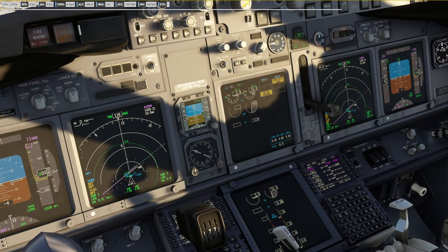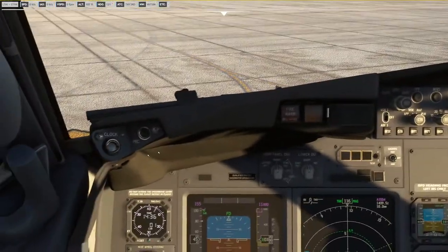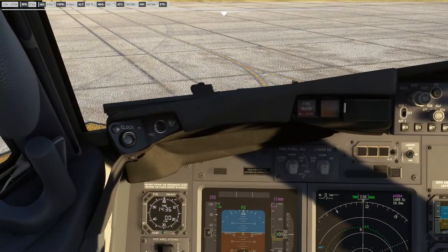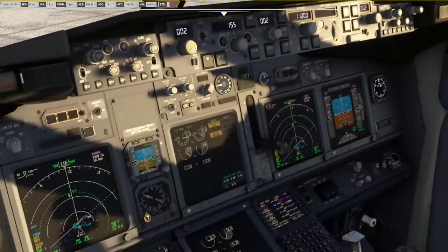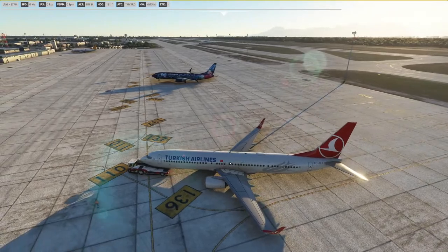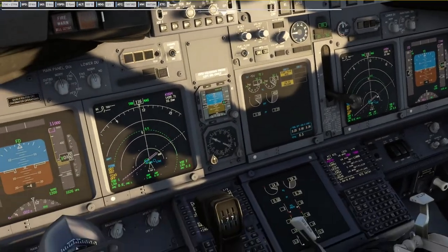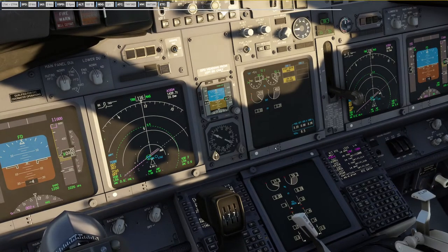Correction, turn left, Delta 2, taxi via Lima, Juliet, Mike Holter, off runway 36, right now. Okay, good start on 2, starting 1. And that was a superb pushback once again. Look at that. Unbelievable with GSX. Okay, we have N2, all pressure, and 1.